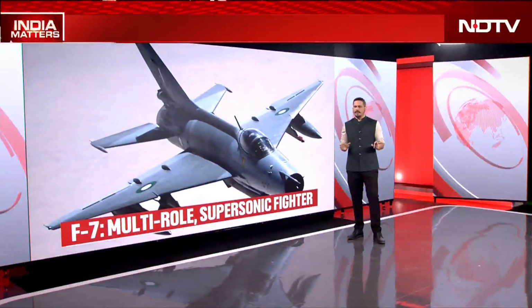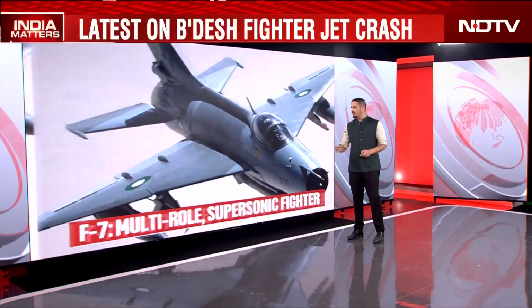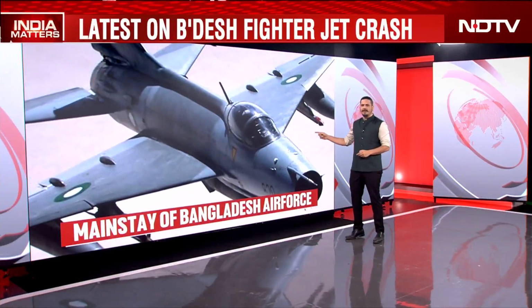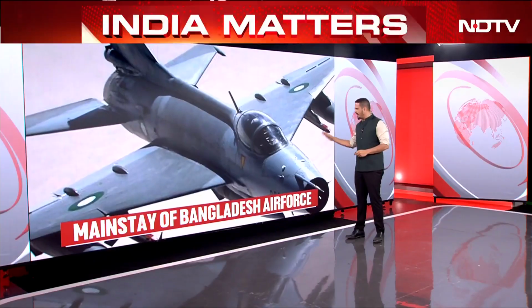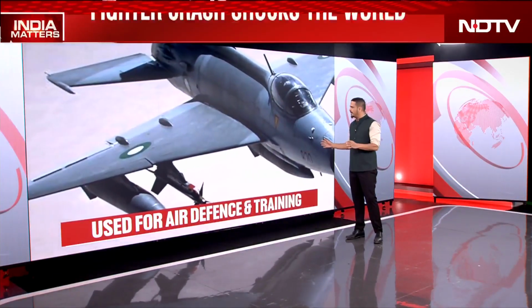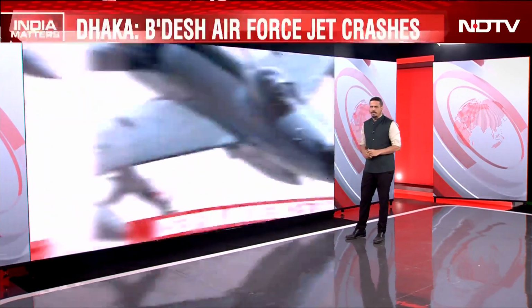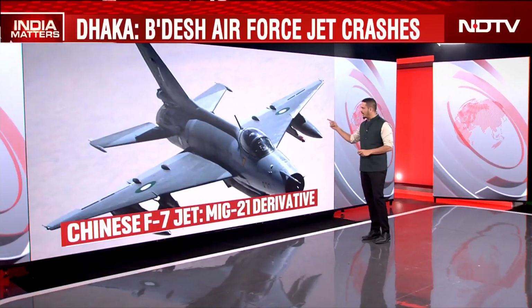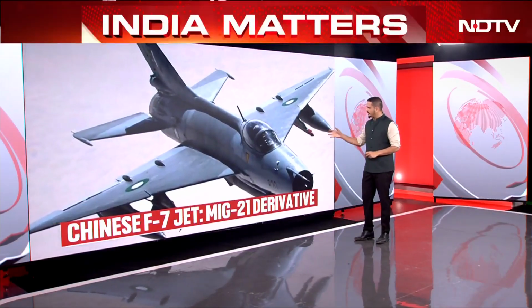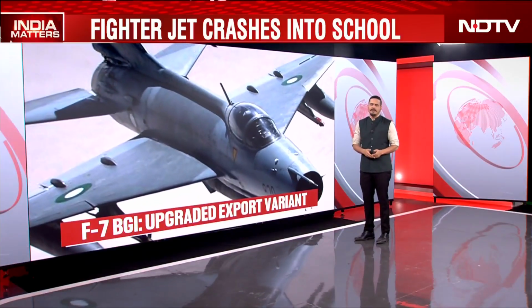Horrifying images right there at that Dhaka school in which 19 people, including 16 students, have been killed. This is the aircraft that actually crashed. It's called the F-7. It's a mainstay of the Bangladesh Air Force, supplied by the Chinese, who have always had very questionable quality when it comes to military hardware.